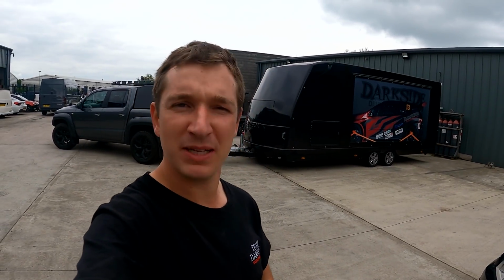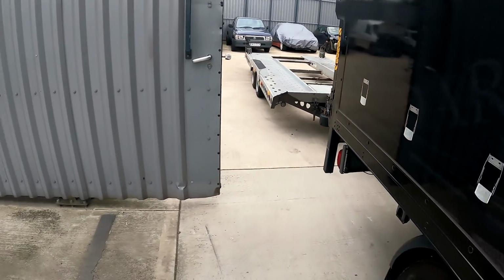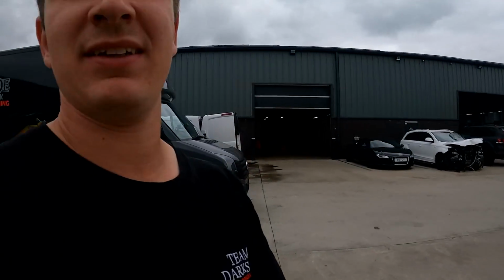But basically, I went and had a look at a couple of race cars. One for me, one for Scott, and they go pretty good. So part of the arrangement was going and having a test in them. Now we're not kicking the tyres on them, so we've got the Luton van, which is empty in the back, and an empty trailer. We've got our trailer that's empty, and the Amarok, which is empty in the back.